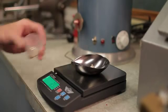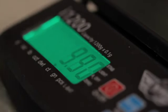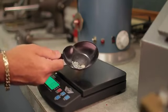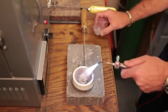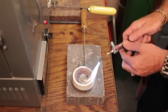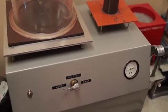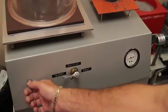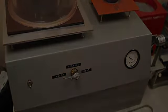First, the correct amount of gold is weighed. What you see is 14 karat white gold casting grain, or beads. The gold is placed into a ceramic crucible where it will be melted and then poured into the flask. The flask is placed onto the casting machine, hole side up, where the gold will be poured. A vacuum test is then run to ensure everything goes smoothly.